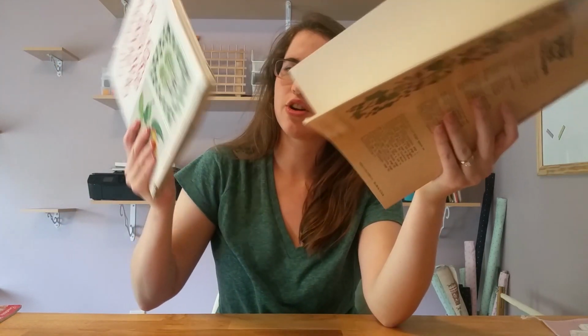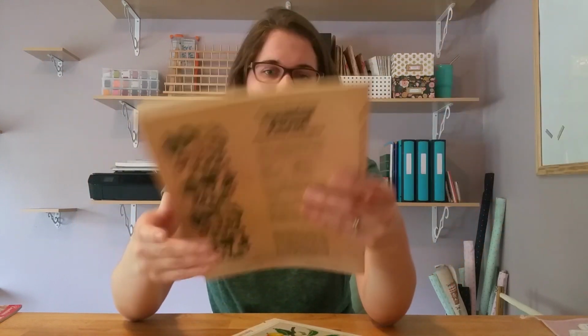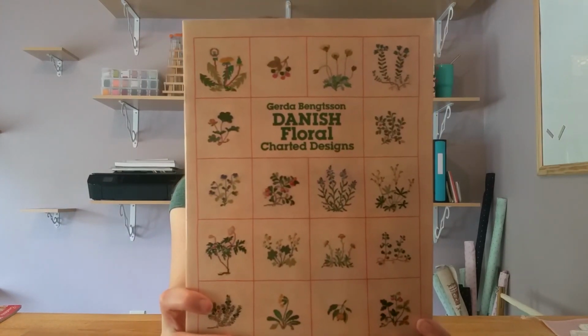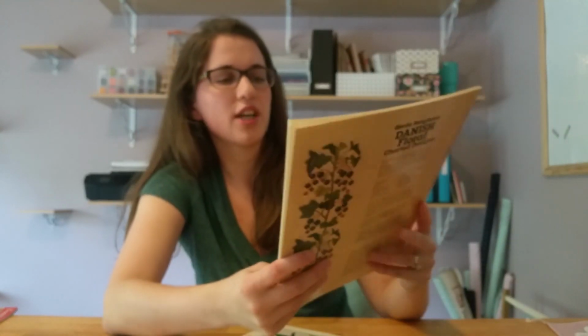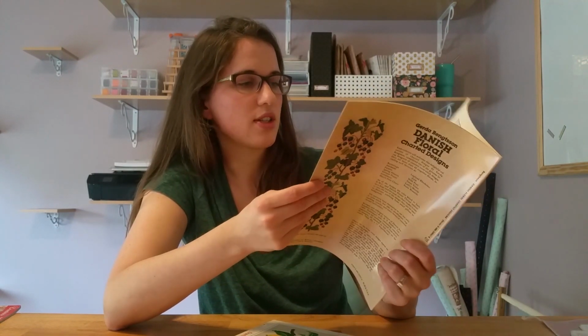I also grabbed 2 books, one booklet and then one actually hardcover book that are Danish cross-stitch designs. And I didn't know that this was a thing before. Like, I don't know how Danish cross-stitch is different from everybody else's cross-stitch, but both of these books have a lot of botanical designs in them. This is the first one. Danish Floral Charted Designs by Gerda Bengtsen. I'm just really attracted to the flowers and fruits and stuff, and there's a bunch of them, little cross-stitch designs in here.